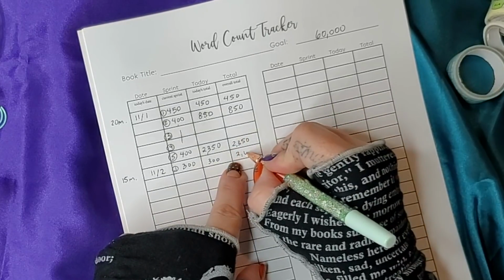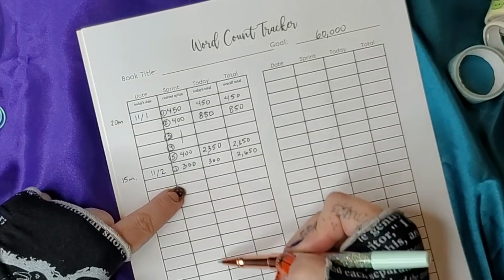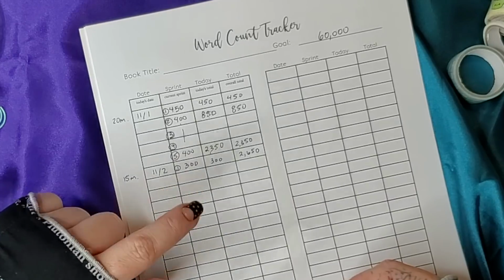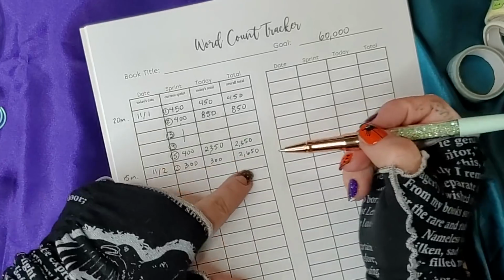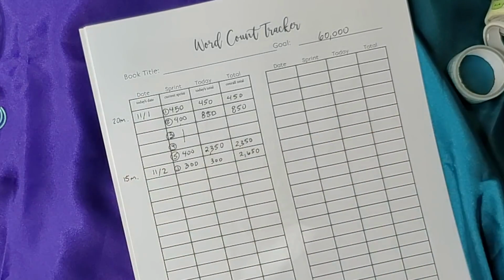So that gives me now 2650 so far in my total manuscript. So this first column is the current sprint. The second column is how many words you've written so far today. And then this third column here, or fourth technically, is for your overall total in your manuscript. So hopefully that makes sense to you.